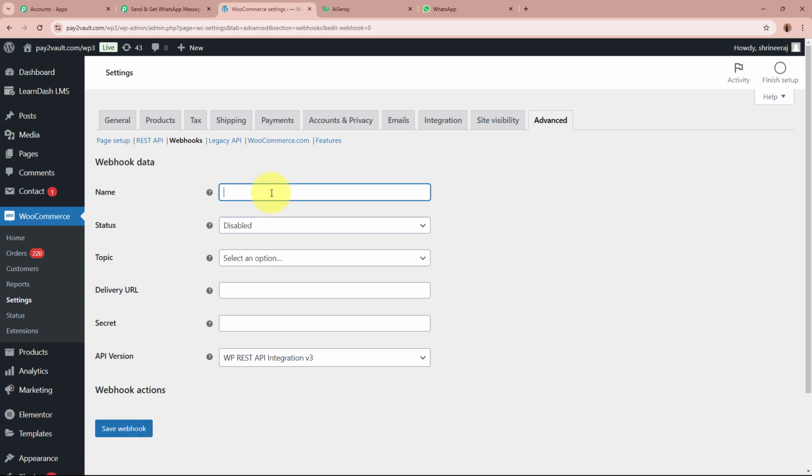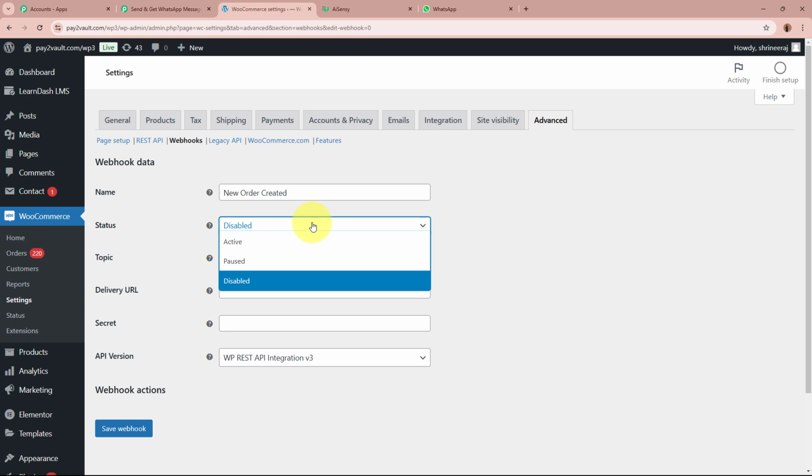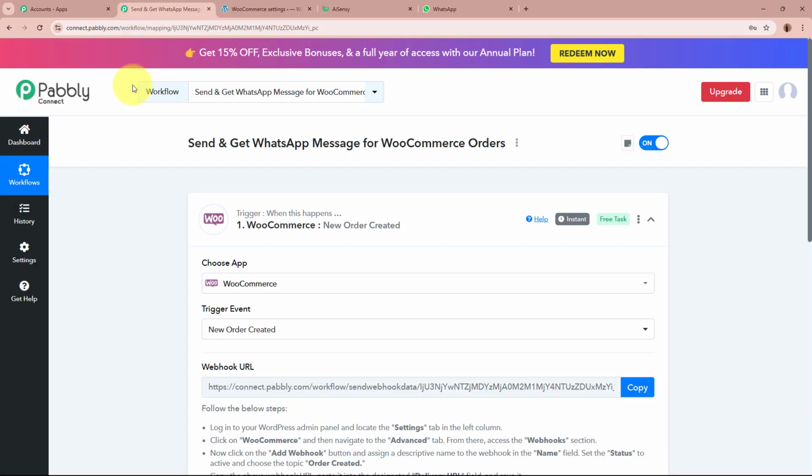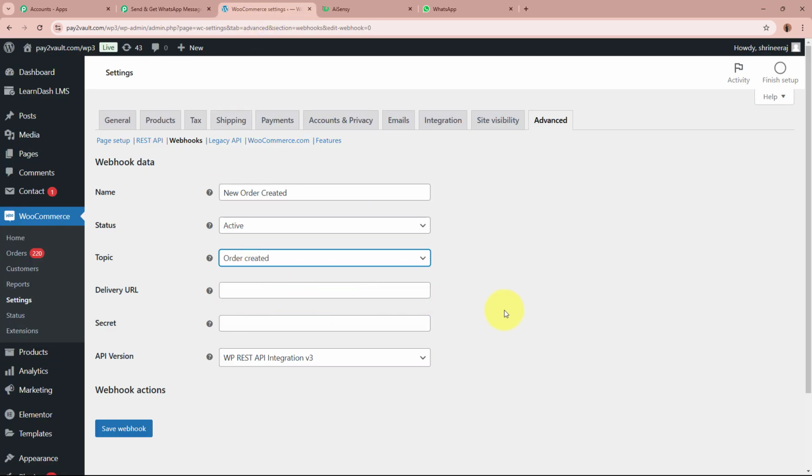As you're going to do that, it's asking for the webhook name. So for the webhook name over here, I'm going to write it as new order created. This is the webhook name. For the status, I'm going to select it as active. For the topic, for the given topic, select it as order created. As we want that Pabbly Connect should capture the response of the new order created, that is for the topic, I'm going to select it as order created.